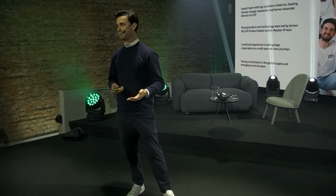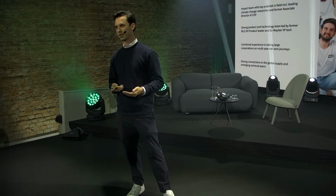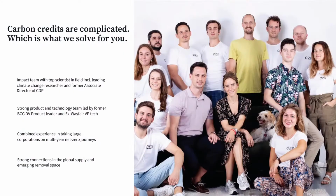We do this with a great team. We have people from Carbon Disclosure Project, engineers, and a lot of scientists that make sure that we get the right supply at the right time. But we also founded, let's say, a legal framework with a commercial sense to make it really easy and accessible.